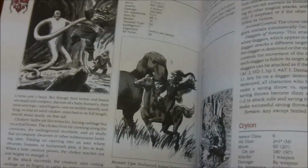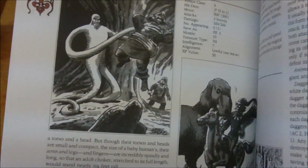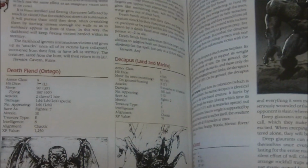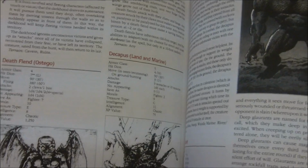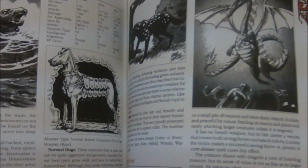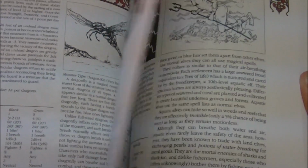The choker. That is an interesting choker artwork. So this is really cool. Like I said, I'm going to do a more thorough video of this at a later point in time, so I'm not going to focus too much on this one yet, but I just wanted to give you guys an idea of how this looks.